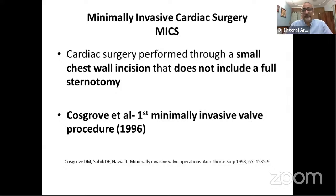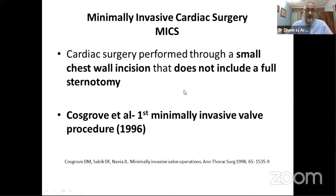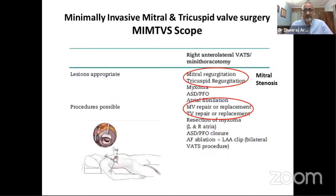Now, what is minimal invasive surgery? It is any cardiac surgery which is performed through a small chest wall incision that does not include a full sternotomy. That is minimal invasive surgery, and it was already described in 1996. Now, what is the scope? We can do CABGs, we can do valve surgeries, we can do all sorts of surgeries. Also, we can do redo surgeries as well.